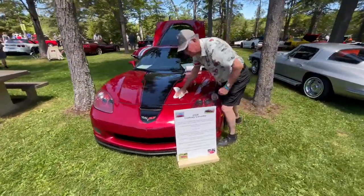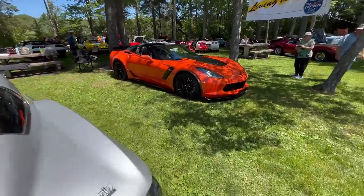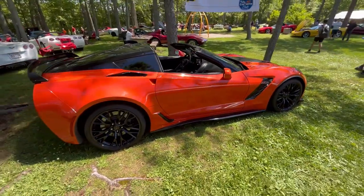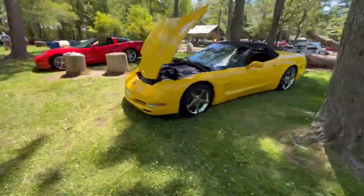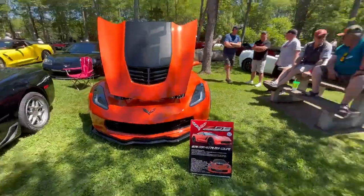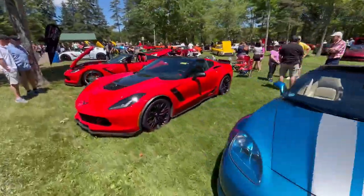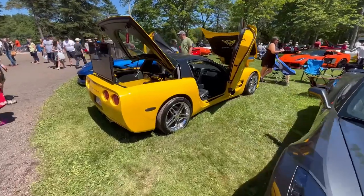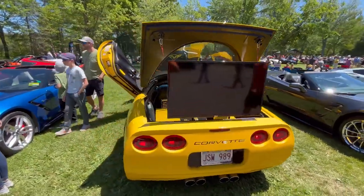Keep her all polished there, boy. Oh, you gotta hate those ones. Ruin your paint. Look at this. 6'2". Man, that's a nice color. Look at this. Video games. Cool car and playing games all at the same time.